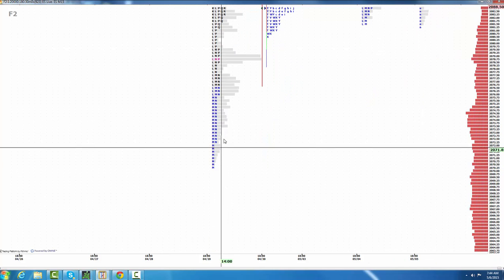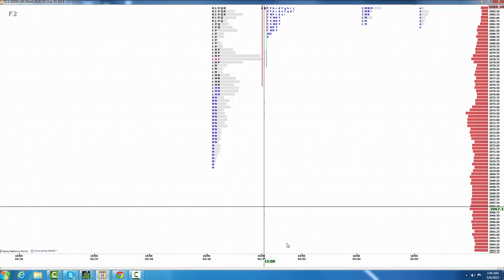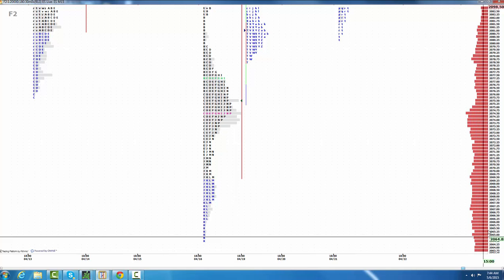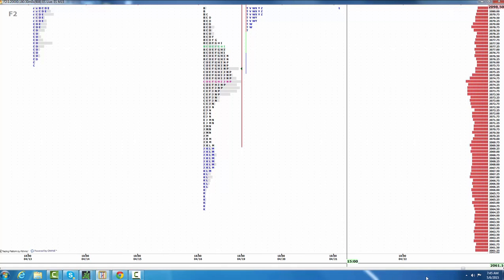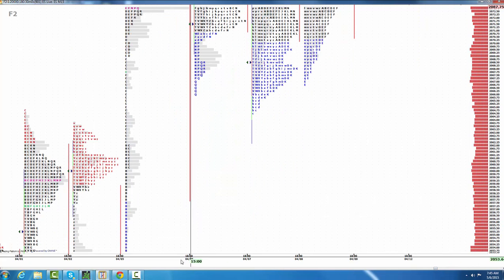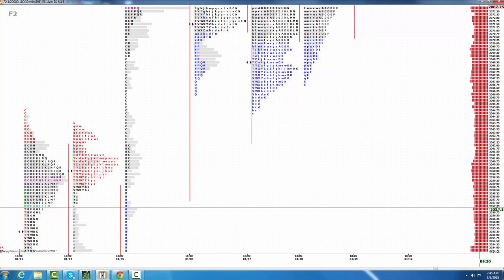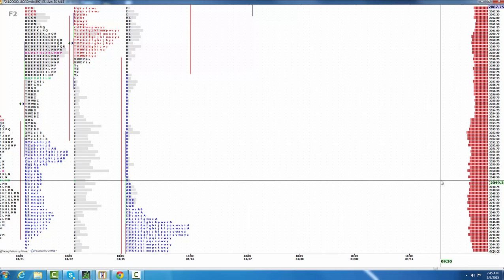When I look at these, here's a bottom that's not finished, 2070 and a quarter, and if I just keep going back, these are areas I still believe have to be visited, the 2064 area. And then of course when we go back here, we have this whole rally that started on the 5th of April with all these single prints, back down to basically 2050 half.